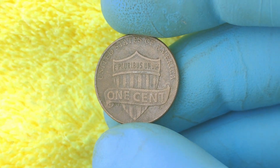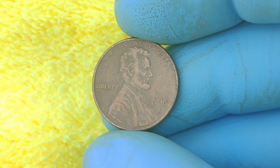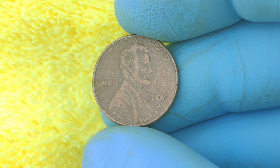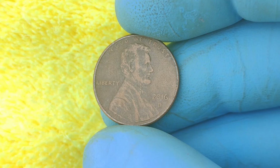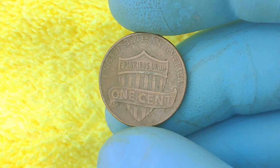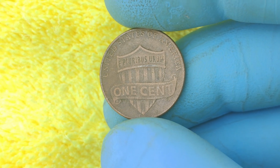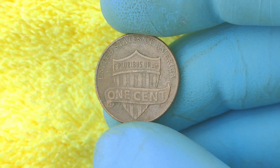If a 2016 D penny were somehow struck on an incorrect metal planchet, it would immediately become an extraordinary rarity. Now imagine combining multiple factors. A 2016 D penny, preserved in nearly perfect condition, certified by a major grading service, and possibly featuring a rare mint error. That is when the ordinary transforms into the extraordinary.